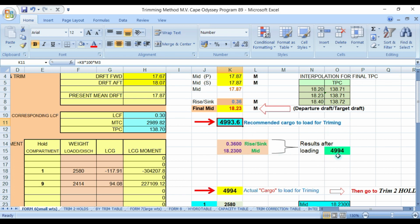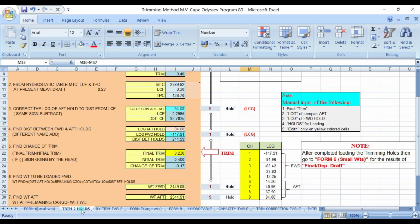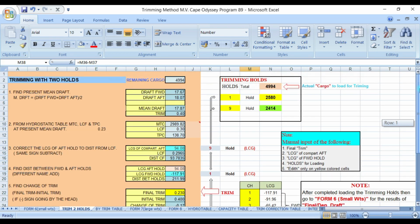Okay? So we stick to this amount, and it says here, then go to trim hold number 2, which is this one. And the total amount of cargo for trimming is 4,994, which is this one, and our trimming holds are 2 and 8.